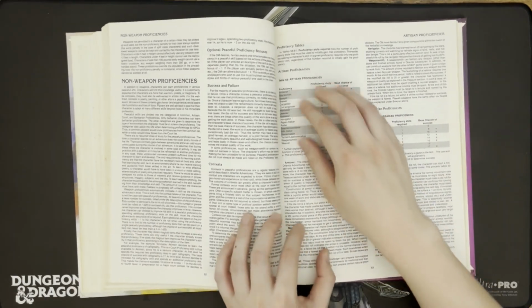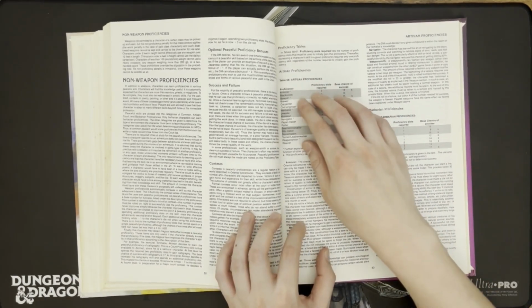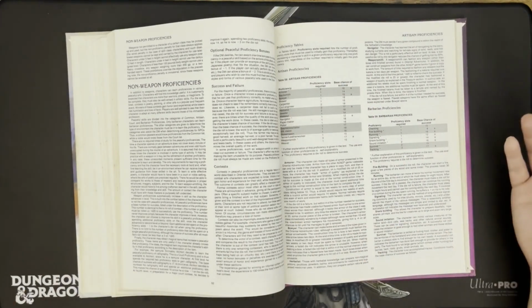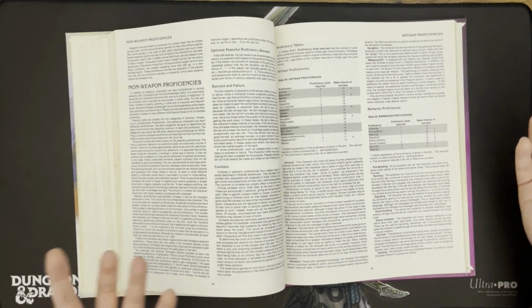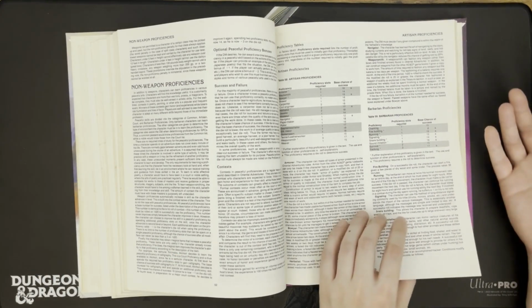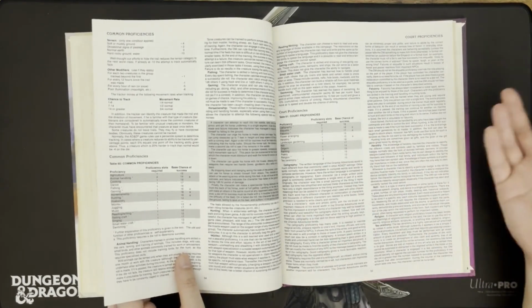For example, you can pick up proficiencies in the artisan crafts like armorer, blacksmith, jeweler, potter, and you can use that during the game to craft something or try to do something which involves that skill to try to, say, complete a quest or something. And there are all of these other proficiencies that have been added.